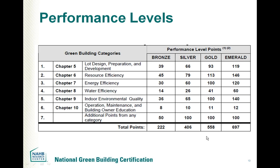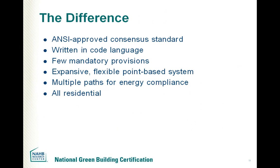We can resubmit to ANSI so that it can maintain its ANSI approval, and then sometime at the end of 2012, there'll be the 2012 version of the standard to be implemented starting in 2013. So these are the things that I think really are different about our program. We talked about its ANSI approval.